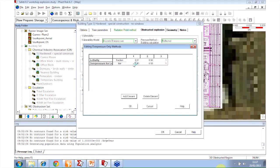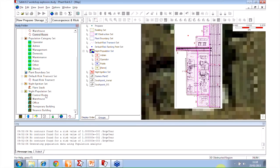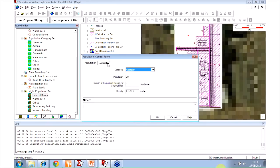So what's the overpressure level, and what's the probability of death? And we've basically built those curves up in a table. And then certain population members have been put inside that building. So there's a control room building that population have been put inside. And we can see that here. So we'll go on to the risk tab and scroll down. The control room people, we go to the geometry, are inside this hardened special construction, no windows.